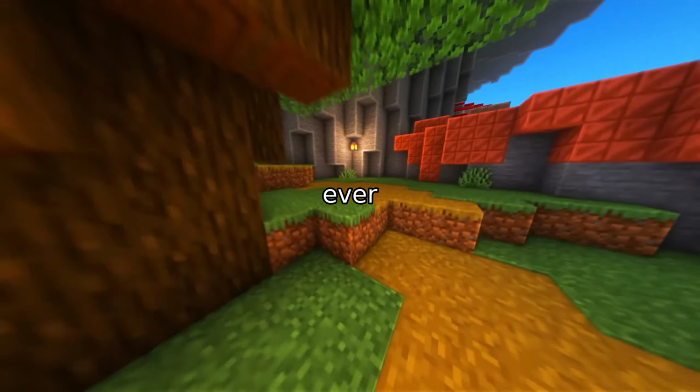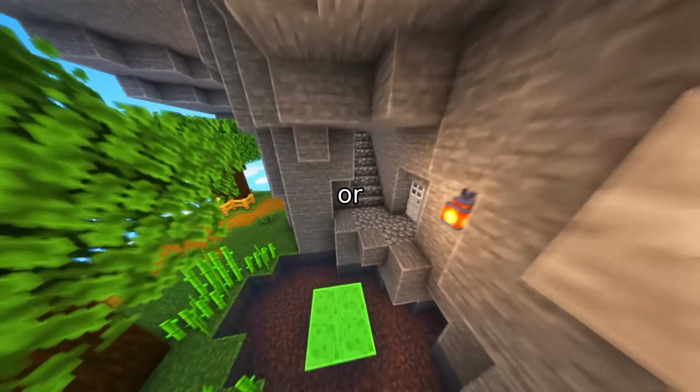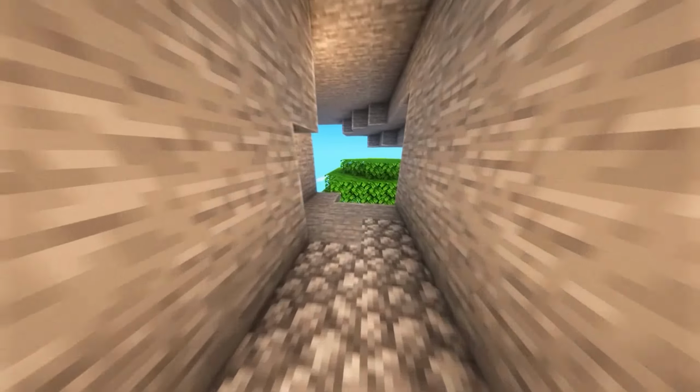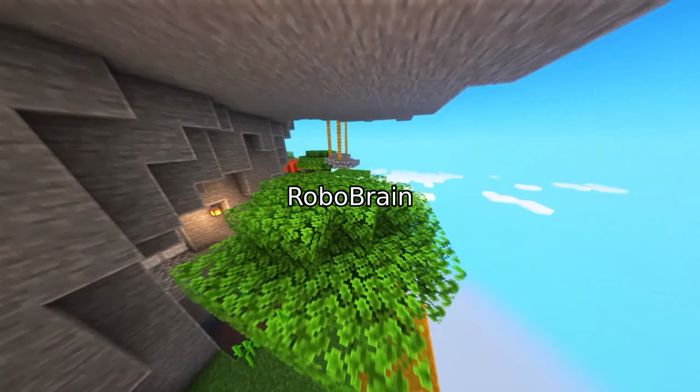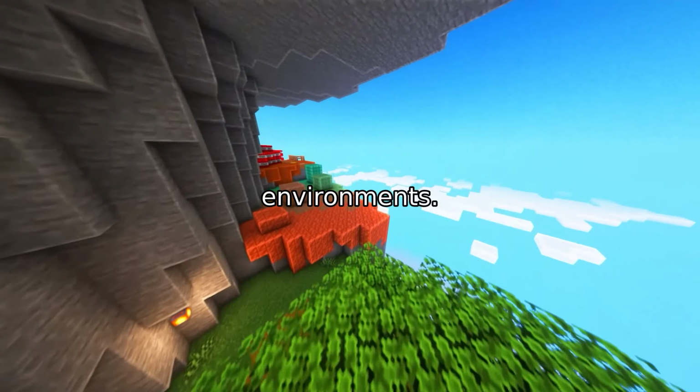Hey everyone, ever wonder how robots really understand the world around them? Like how do they know where to put that cup or figure out the best way to clean a room? Well, today we're diving into a breakthrough in AI called RoboBrain 2.0, a system designed to help robots think and act more like humans in real-world environments.